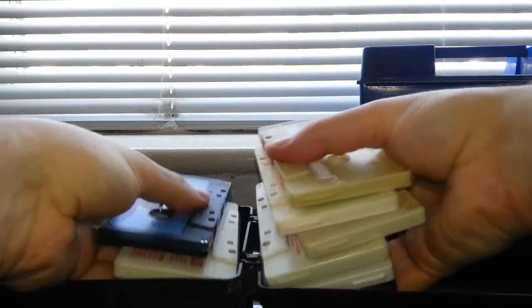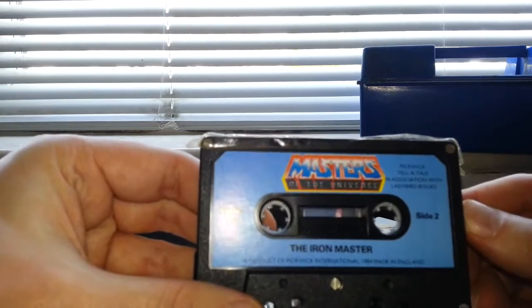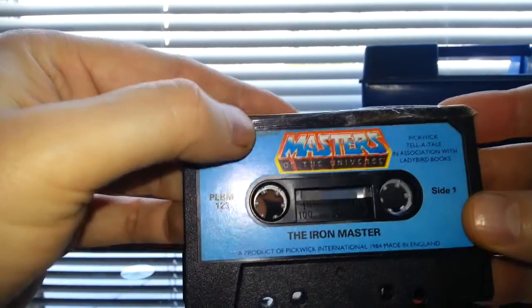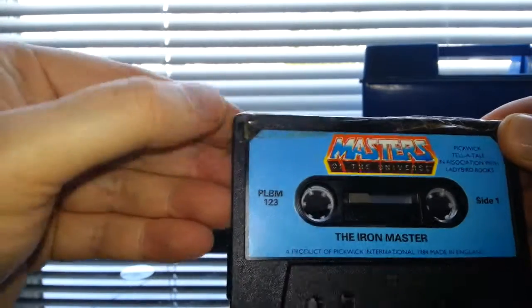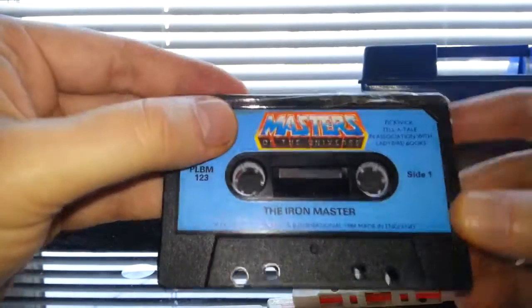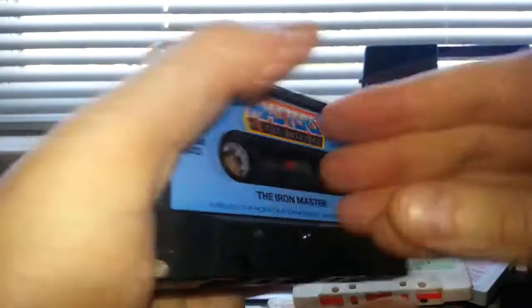Just some cassettes. Let's have a look. Masters of the Universe, the Iron Master. I think that's Teletale. So this is an audio book by the looks of it. Don't know what's on it. It must have had something on it. There's sellotape blocking the hole, so it must have had something on it at some point. We'll have to check that.